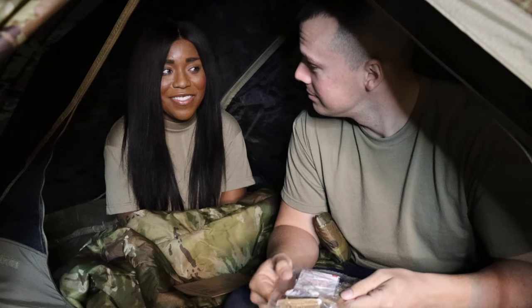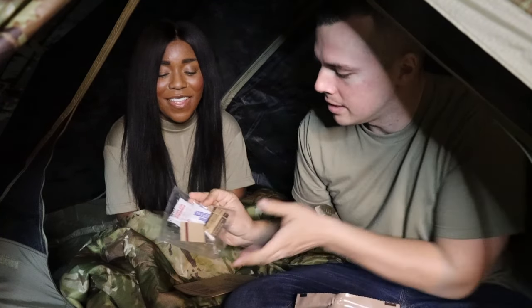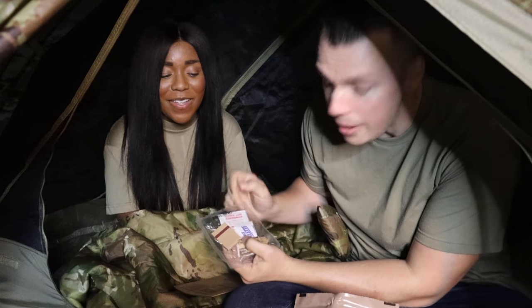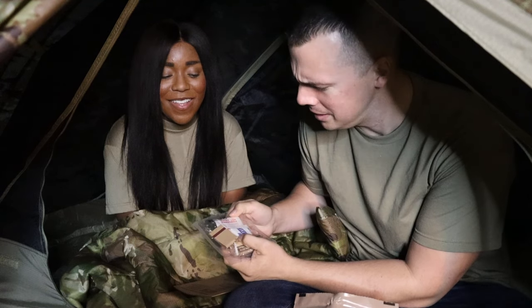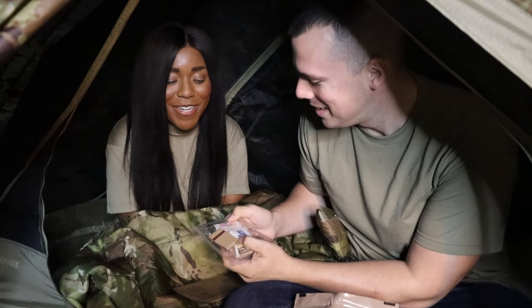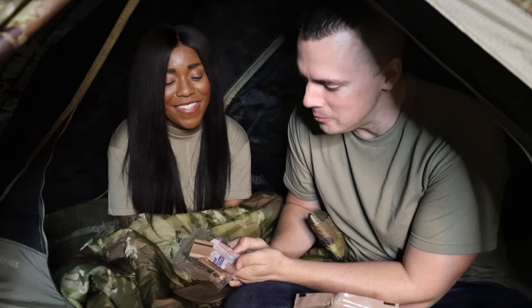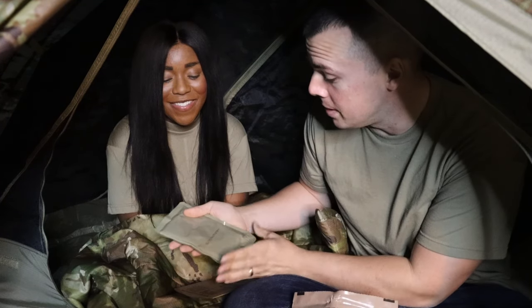Gum. We got some gum. We can wash our hands. Okay. Powdered hot sauce. Wow, really? How does powdered hot sauce work? Maybe it works, maybe it doesn't. But Mexican beef stew.